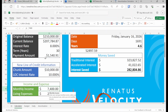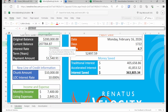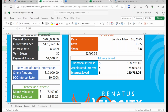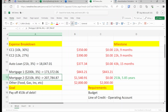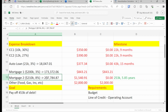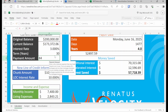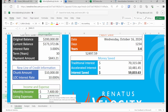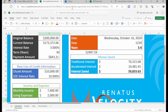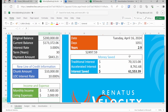Okay. Now let's see how long it'll take to pay this off. Now we just got to redo the calculator again. This is now going to be 200,000. I'm going to put all this. Okay. And then this is going to be, I don't even know what I'm doing. I'm just joking. What am I doing? All right. So now 843.21 at 3%. 843.21. And now this one is just 2,000 because it's all of our expenses except for the debt we're trying to pay off. And then as you can see, take a look here, it's only going to take 2.9 years to pay off our personal loan or our personal mortgage, right?